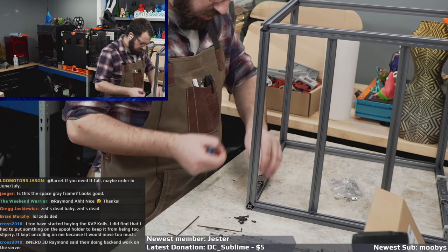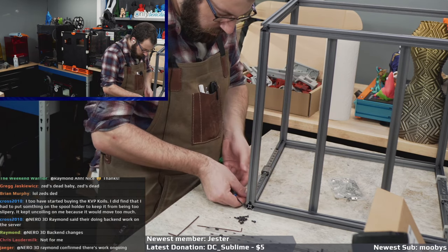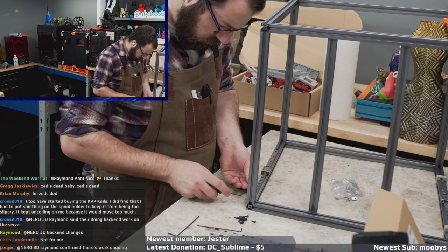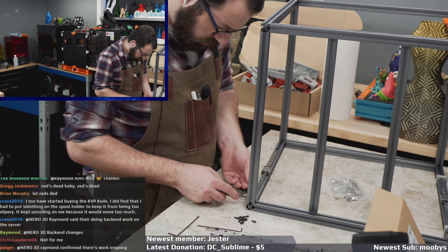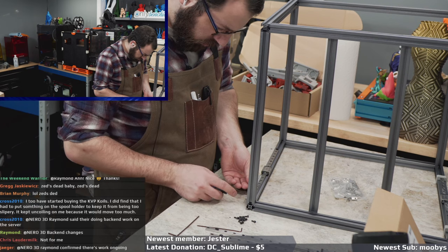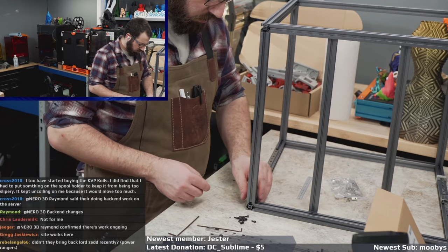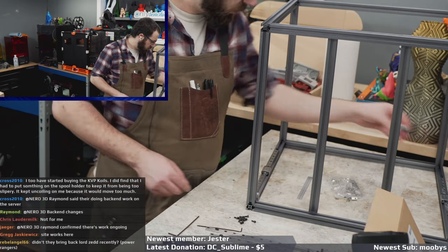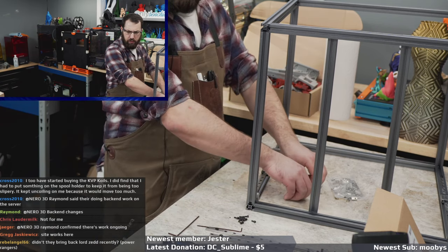So 3 millimeters. Spacers. Make sure it's still 3 and did it move, and then tighten it up.